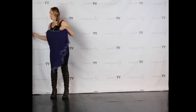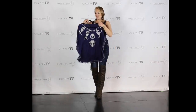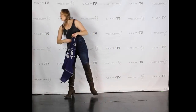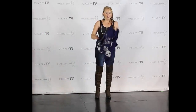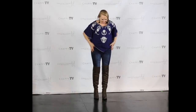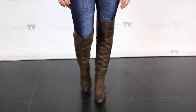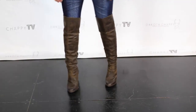Absolutely fantastic. Bringing in a brand new arrival for you here in this beautiful blue and white kimono, which I think is going to look fantastic with this total jegging and our made in España thigh-high leather boots that just came into the Dakota Chappy store.